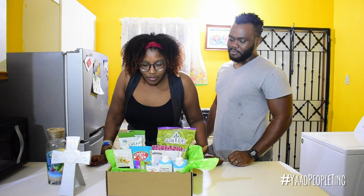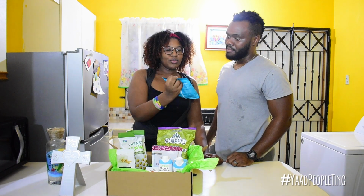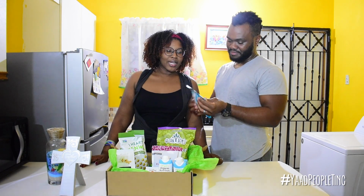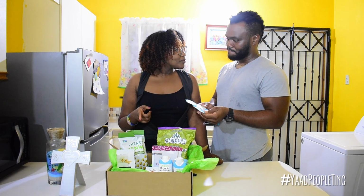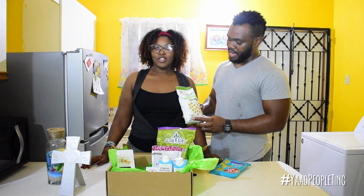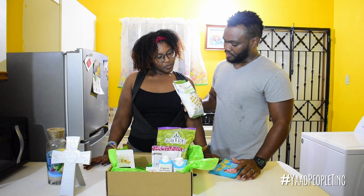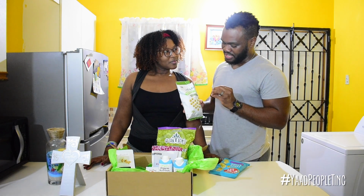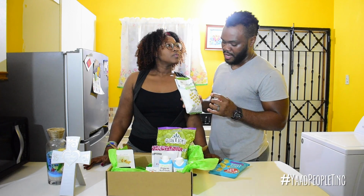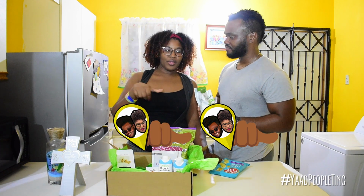Alright, this one is Enjoy Life lentil chips, garlic and parmesan. I feel like I'd like this one. We didn't give the last one a thumbs up or thumbs down. It's our first time trying any of these. The taste is not bad. It's something I will have to get used to because of the strong aroma and the strong herb in it, but I'll give it a half thumbs up. Yeah, I would give it a halfway thumb.